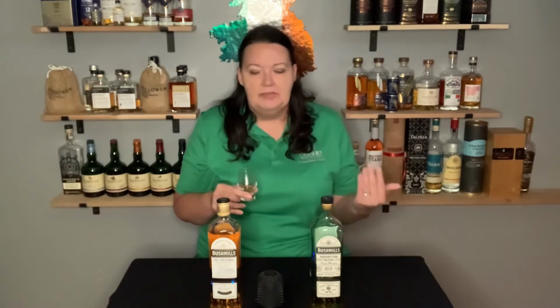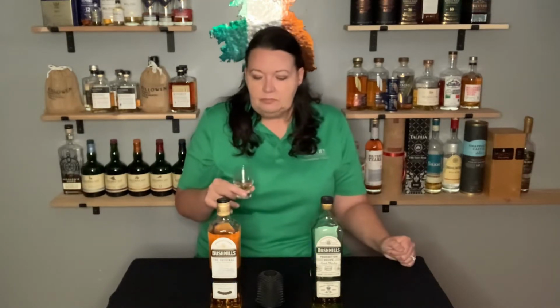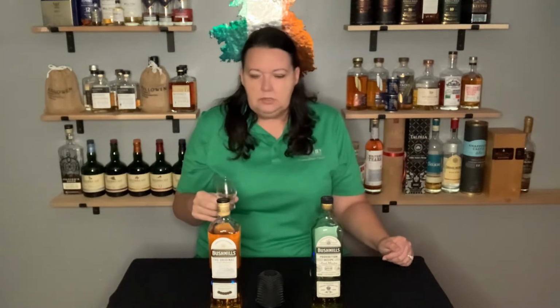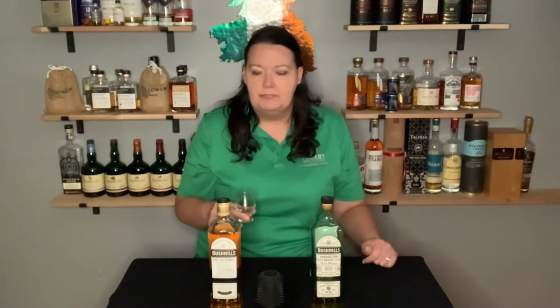It does drink a little thin, finishes short. This bottle obviously is not really designed for a lot of neat pours. It's more for cocktails and Irish coffee. I use this in Irish coffee quite a bit. But in a pinch, it's not a bad whiskey at all. For the price point, definitely. Really no woody notes, not a lot of complexity. It's just very straightforward, very simple. Very classic Irish style.